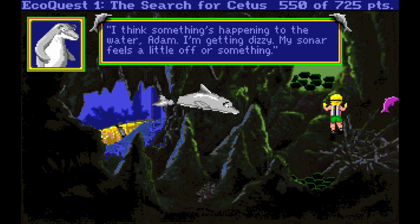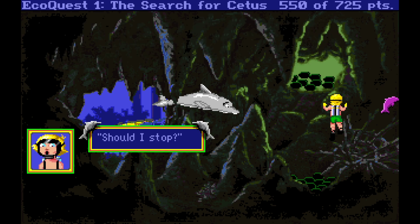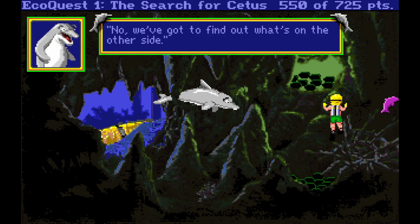I think something's happening to the water, Adam. I'm getting dizzy. My sonar feels a little off or something. Should I stop? No, we've got to find out what's on the other side.